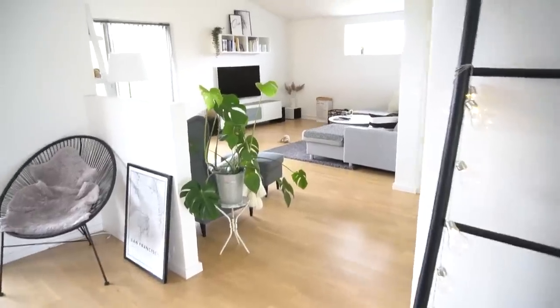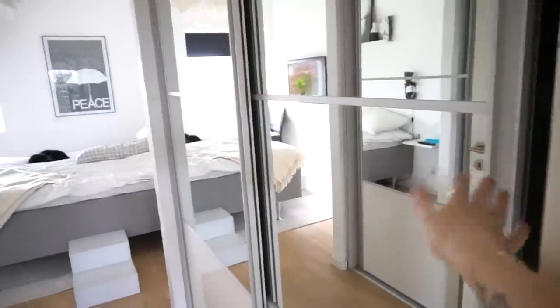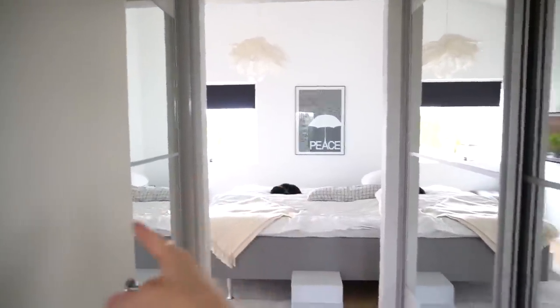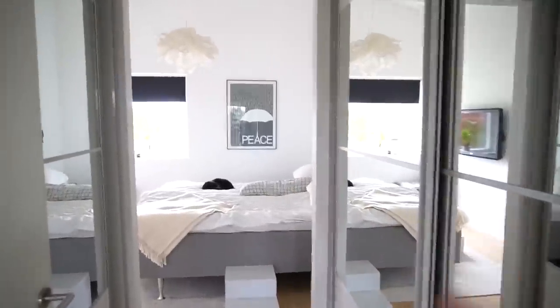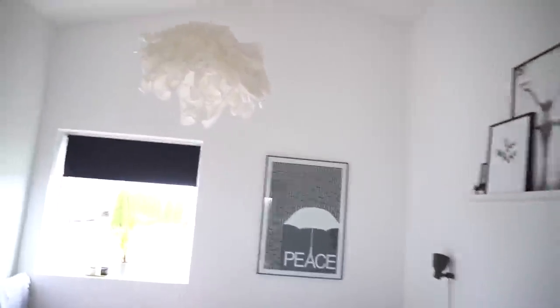When we walk from the dining area to the living room, we have our bedroom right in here. We have this huge walk-through closet, which I am so gonna miss. I hope that when we move, we'll be able to make something very similar to this. My husband's side is this one, and then this is my side of the closet. Then we walk through and we get to the bedroom, which is also very airy, and you can see there's this very high ceiling.